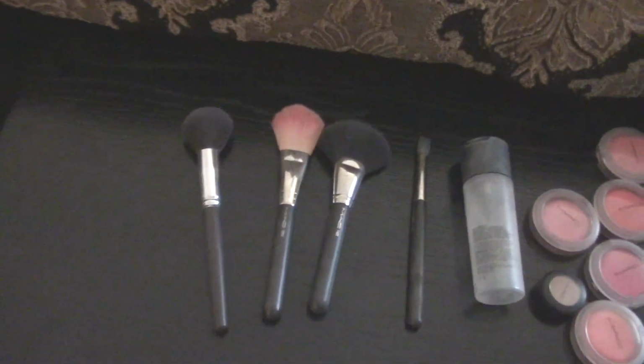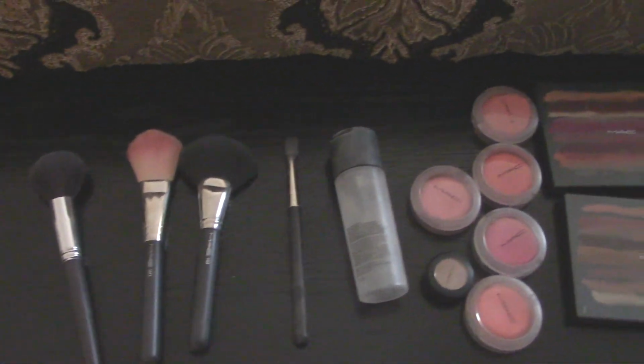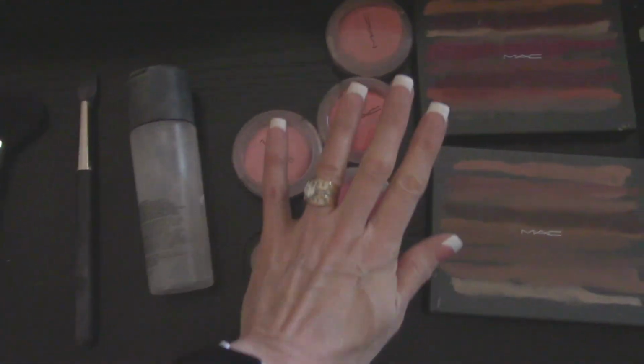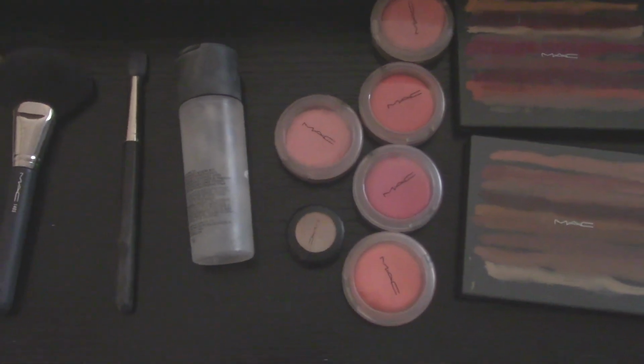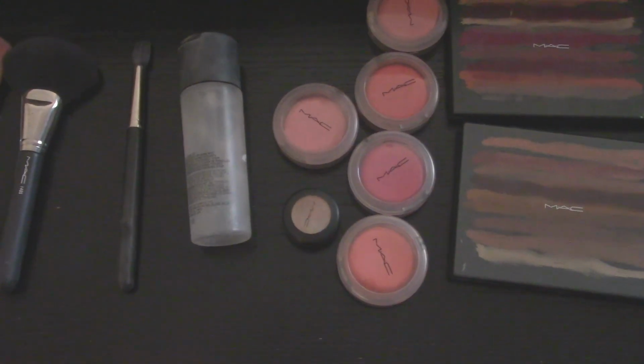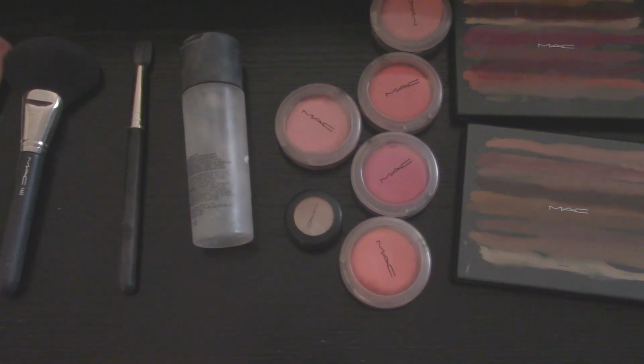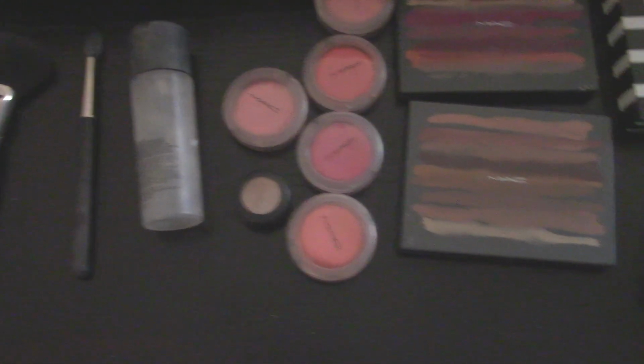MAC brushes, that blush brush, the powder brush, that fan brush, eye brushes, the Fix Plus, the Glow Plays. These are my go-to cream blush of choice. They go on like a second skin. Those are my absolute top, and I'm going to say right now that may be my top MAC product.